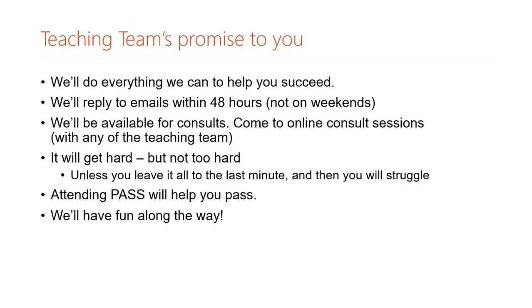Now, it will get hard, but it won't be too hard. The only time it becomes too hard is when you leave it all to the last minute. And then you really do struggle. And that always breaks my heart as a lecturer to see. So please don't leave it to the last minute. Now, attending PASS will help you pass. And I promise it won't happen all the time, but it will happen sometimes. We'll have fun along the way.